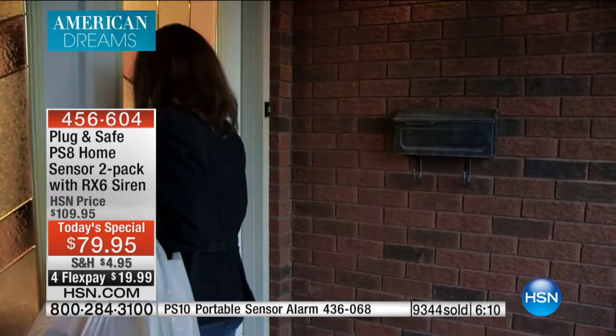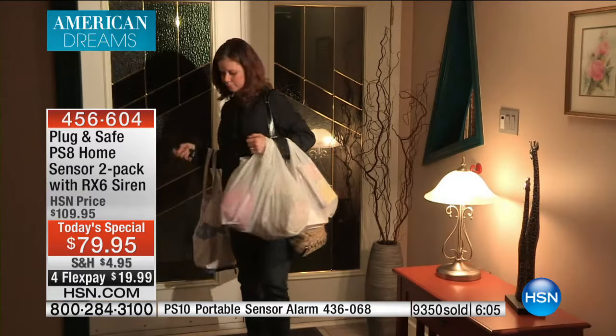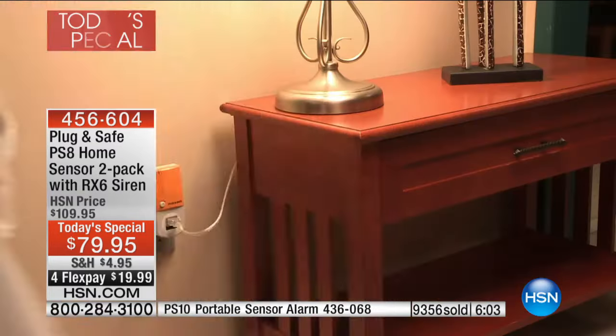Maybe you look after the elderly. This is a great thing, even coming and going, right? It'll protect you. Maybe you're hard of hearing. Think about this for a second. I have friends who are hard of hearing, have the big red lights on top of the thing. Forget about that. They can have these things plugged in. I'm hard of hearing because I'm a man.